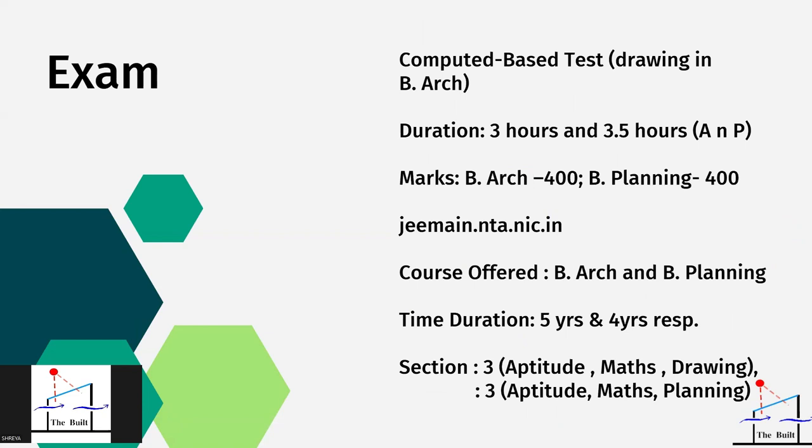While the maths and the aptitude sections are computer-based, the drawing is a physical exam, which is given in that 3 hours. The students are provided with a paper from NATA itself, and they are supposed to complete the drawing in that given sheet. The duration is 3 hours and 3.5 hours.